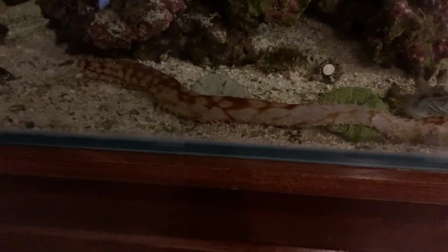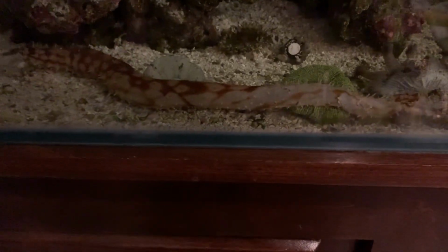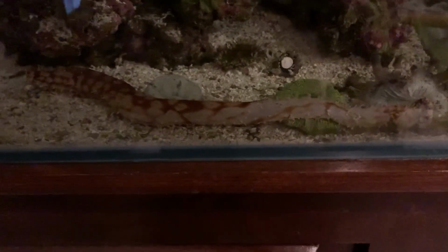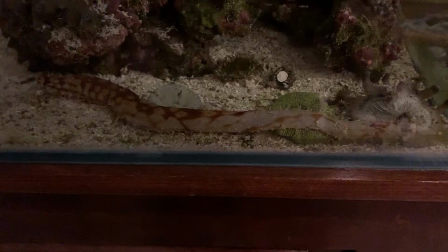So that's his mouth, and then here's the rest of him. He's fairly large, and sometimes cucumbers get a bad rap. People think that they're poisonous or they're gonna nuke your tank or just cause a system crash, and that's not entirely the case. So he's been in here, like I said, for several months, and I've never had any problems.